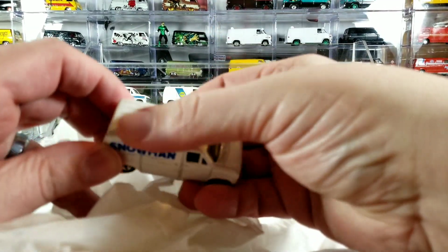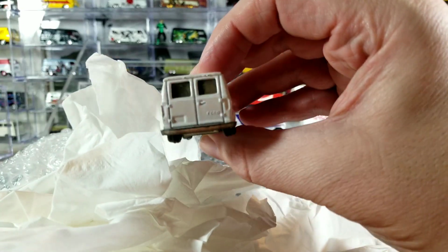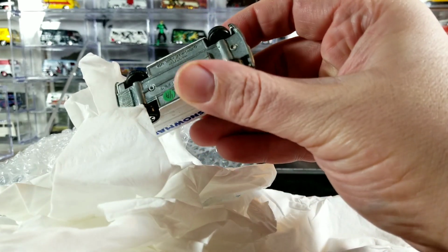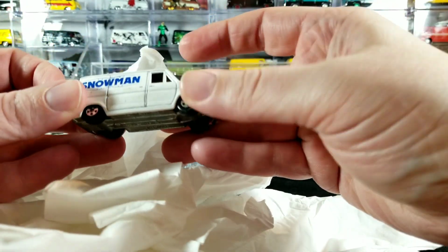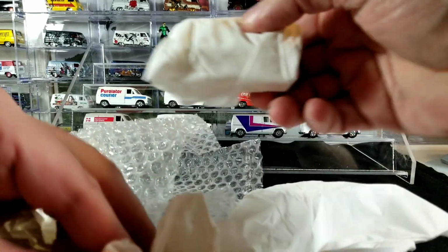This is the Snowman. I think I have a Snowman already. This one looks like it might have been stepped on or something. If you look at the wheels, the axles look a little bit bent. It's just how the wheels are stuffed up in there. So this one might end up being a double for trade or sale, because I think the one that I have is in nicer shape. I'll have to dig out my jammer case with my ERTL Ford vans in it, and then we can compare what I already have to the ones that I got today.